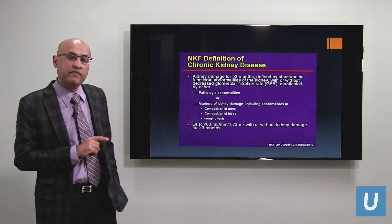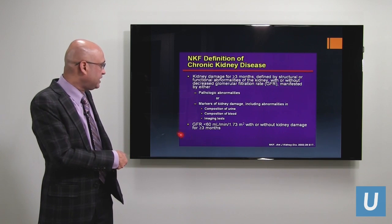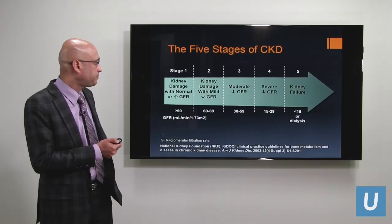This is how we define chronic kidney disease. If you have any evidence of kidney damage for 3 months or more, and these are all the evidence of kidney damage, then the patient will be classified as having chronic kidney disease. So the cutoff that we use is 3 months.